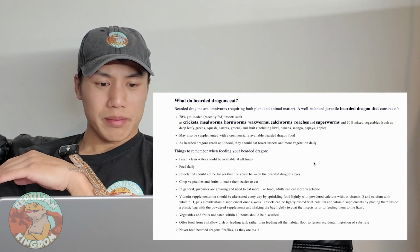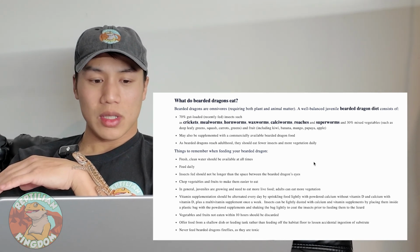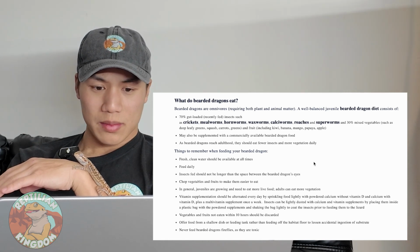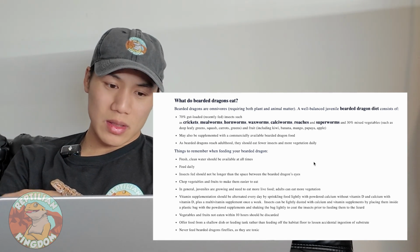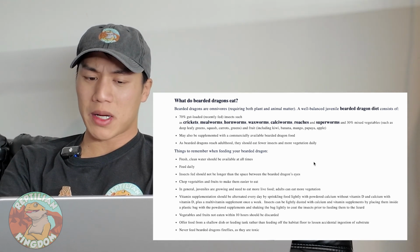What do bearded dragons eat? Bearded dragons are omnivores, requiring both plant and animal matter. True. A well-balanced juvenile bearded dragon consists of 70% gut-loaded insects such as cricket, mealworm, hornworm, waxworm, cow's worm, or however you say it, roaches, and superworm. 30% mixed vegetables, such as dark leafy greens, squash, carrots, green beans, and fruits, including kiwi, banana, mango, papaya, apple. Adult bearded dragon, I would say, is 70% dark leafy greens, 30% proteins like dubia roach, crickets, and stuff like that. But the juvenile, yeah, I would say juvenile, 70% gut-loaded protein.